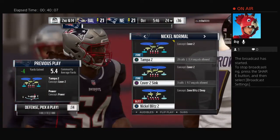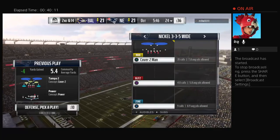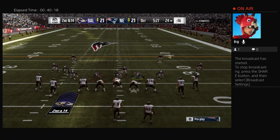That's going to go as a loss of 4, and it'll be second down. Well, the first play of the drive lost 4. Now they'll look to move it forward here on second and 14.